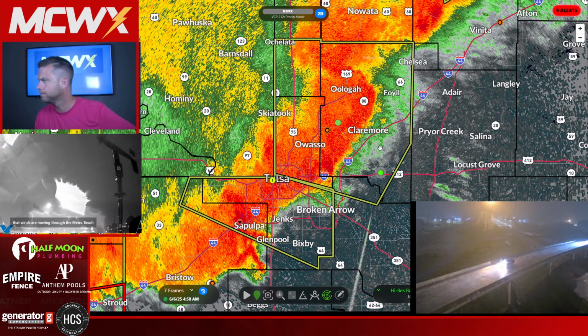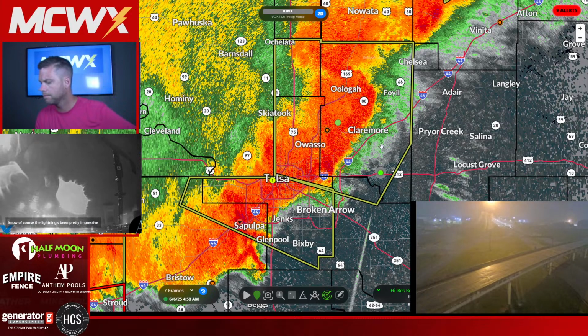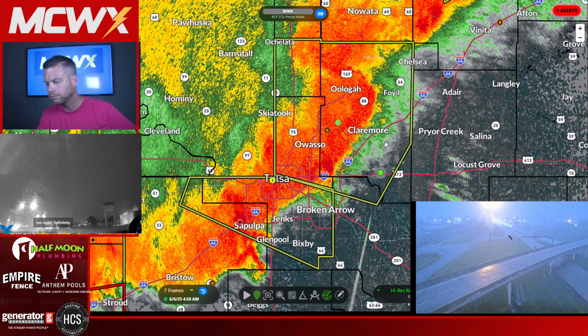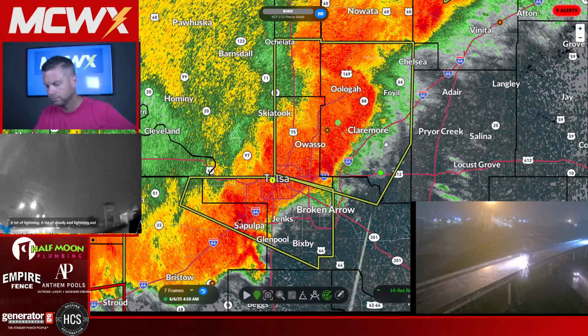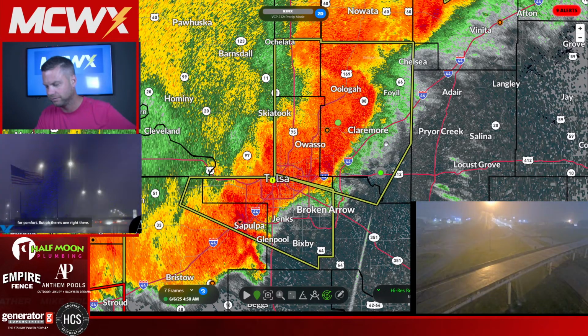Definitely, a lot of lightning, a lot of cloud-to-ground lightning out ahead of this thing, along the leading edge of the shelf cloud. Had a couple of close bolts that made me roll my window up because they were just a little too close for comfort. But, there's one right there. Good timing when I switched the camera, there's a bolt right there. So a lot of people being woken up by this.